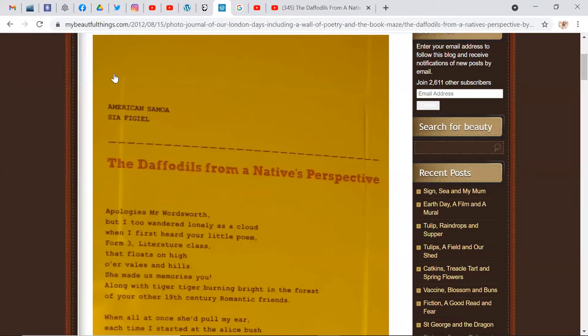Fabulous. I'm going to share a poem with you from a contemporary poet, and then a journal entry from Dorothy Wordsworth, which was written in 1802 in the Lake District in the north of England. But this first poem is by a Samoan poet who lives in American Samoa, one of the Pacific Islands, and she is called Sia Figil.